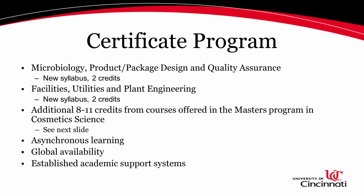And then what the university did, they run a master's course already in cosmetic science. So they said, okay, we've got lots of other options. Students can add 8 to 11 credits by just choosing part of the master's course to make up the graduate certificate in cosmetic science. So it's run both as an elective within the master's program, or it's run as a graduate certificate in its own right.